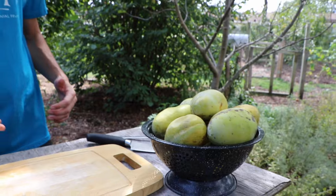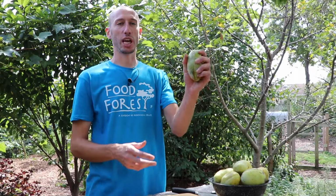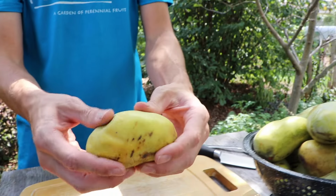Typically, you don't have to pull the pawpaws off the tree. They'll fall to the ground on their own when they're ready. And you don't want to eat them when they're dark green, like if you just get them off the tree when they're like this. They're still a little hard. You want to eat them when they're super soft, as this one's getting softer here.